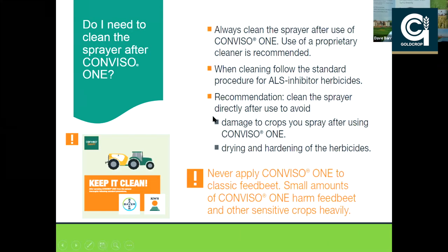So then, I have a number of points that I want to make that are very important for farmers when they're using CONVISO One. The first one is really that sprayer cleaning or sprayer hygiene is very important. What makes it most important is that the CONVISO One herbicide, I mentioned, is brilliant at killing wild beet and weed beet. It's also brilliant at killing any conventional variety. A slight drift of them, it'll kill them, or a tiny bit of contamination in the sprayer. And if you fill the sprayer afterwards to go spraying conventional beet, you're likely to kill the whole crop.